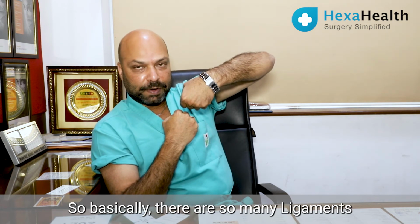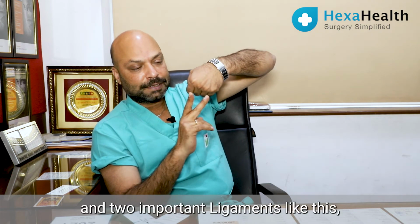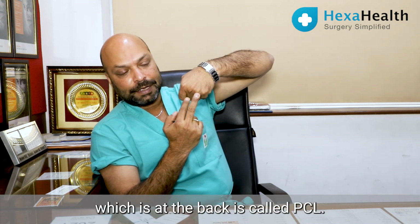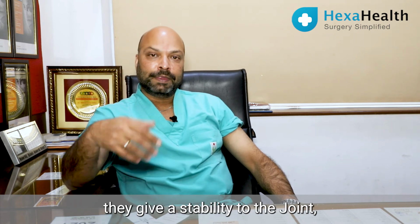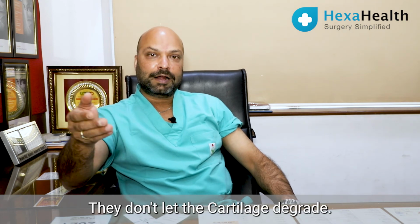So basically there are so many ligaments within and outside the joint, and two important ligaments like this. The one which is in the front is called ACL, and one which is at the back is called PCL. And both these ligaments, they give stability to the joint, they give support to the joint, they give rotational stability to the joint, they don't let the cartilage degrade.